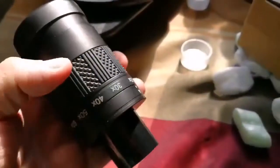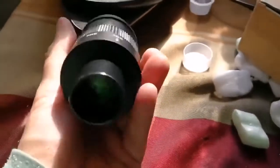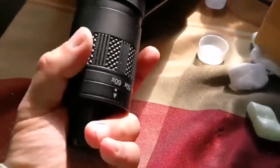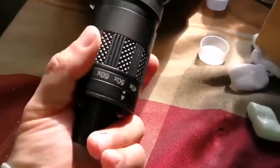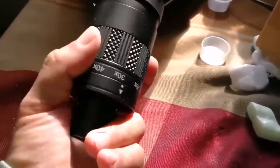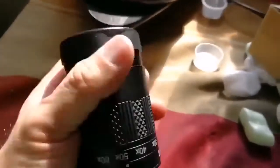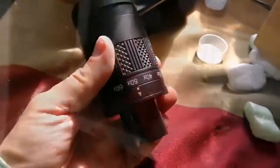By the way, I'm really impressed by the build quality. It's a massive eyepiece. It's robust and the turning of it is not as stiff. The best one I had was so stiff that you practically lose the object when you are trying to change the magnification. With this one, no such problem. It goes from 20 times to 30, 40, 50 and 60 times. Really robust eyepiece. This eyecup is the added bonus. I'm telling you, this is a quality eyepiece.